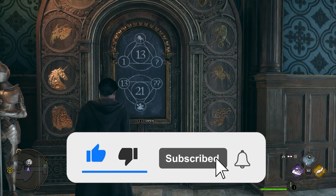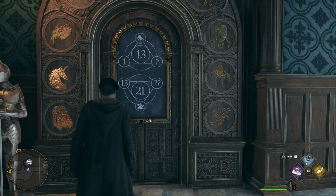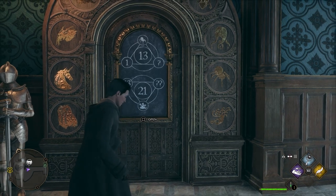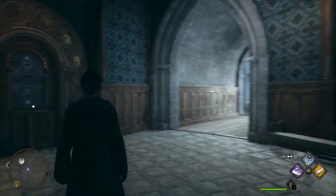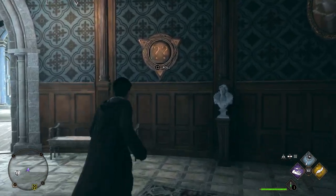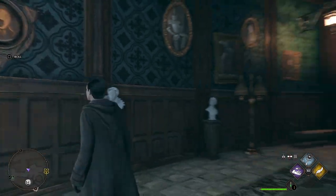The riddle here is actually simple math. The three numbers on the ends added together must result in the middle number. But to solve it, we need to know the value of each figure. When you know the answer, just place the figures in the mechanisms and the door will be unlocked.